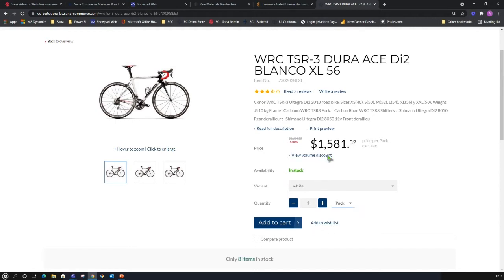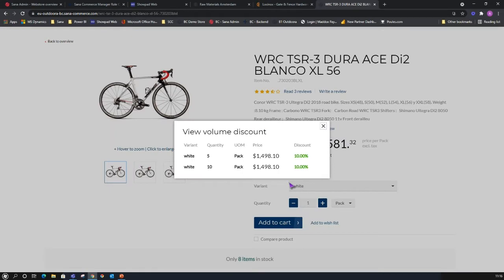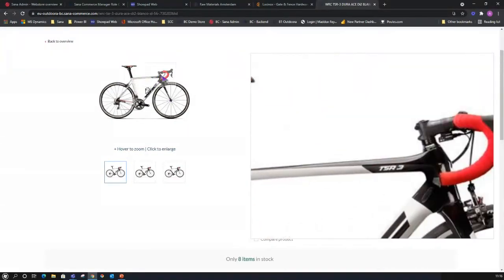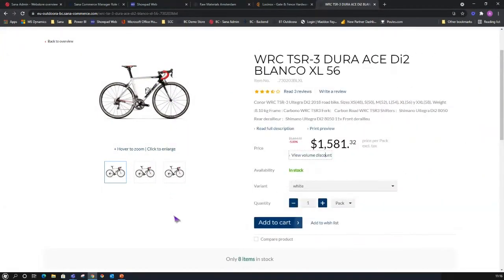We also support volume discounts. So if you have bulk volume discount, then those can be in here as well. And you can see discounts that are applicable if they're buying in volume. And the images also are being pulled through from Business Central if that's where they're stored.